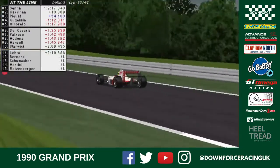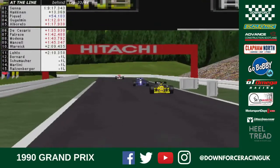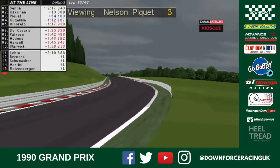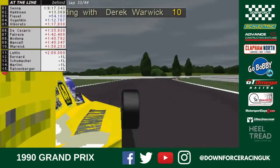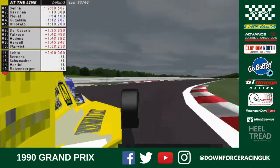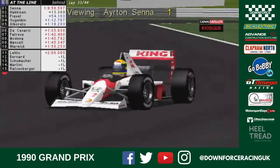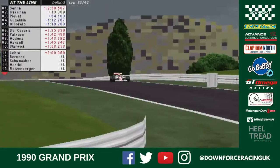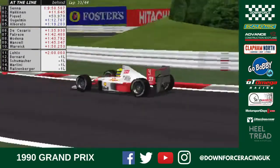Senna again! So nearly drops it out of Radillon. And with 11 laps to go, Ayrton Senna leads the Belgian Grand Prix. But they're all flirting with the limits here. They're all struggling because the grip is still minimal. Derek Warwick in the Lotus just about catches a drift wide. 33 laps done, 11 to go in this most incredible, phenomenal Belgian Grand Prix, with so many twists and turns through the telling of it. It is absolutely astonishing.